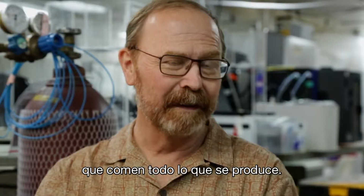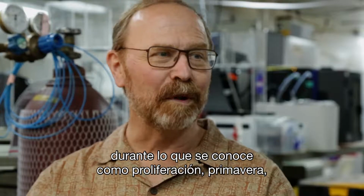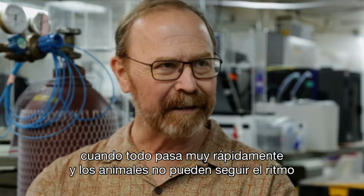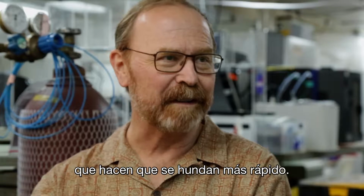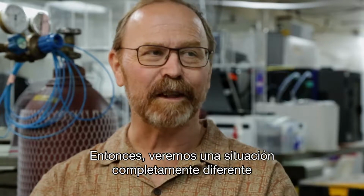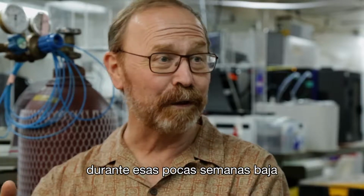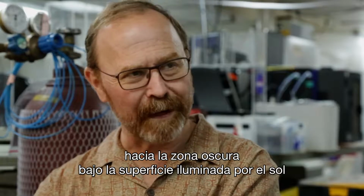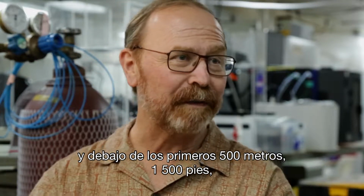We're going to move this to the Atlantic during what's called a bloom, springtime, when things are happening so fast that the animals can't keep up with all the carbon that's being produced. The cells are big, they're heavier, they're diatoms that have this silica that makes them sink fast. So we're going to see a completely different situation in the Atlantic, where most of the carbon during those few weeks is getting down below the sunlit surface layer, in through that twilight zone and below the top 500 meters, 1,500 feet, something like that.